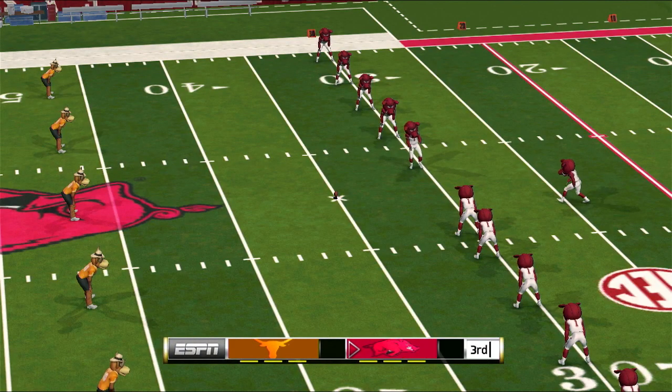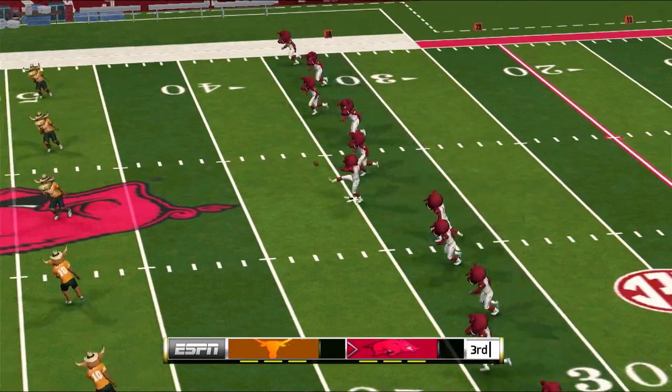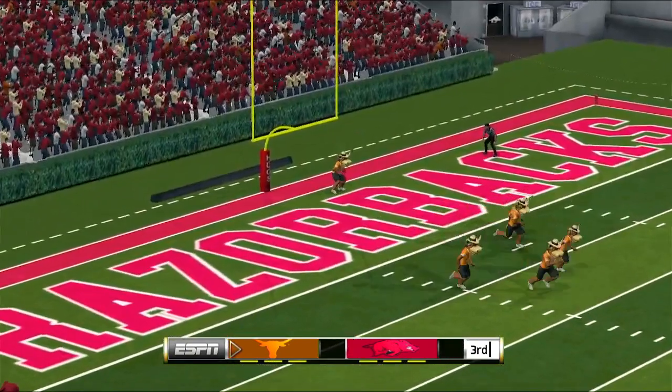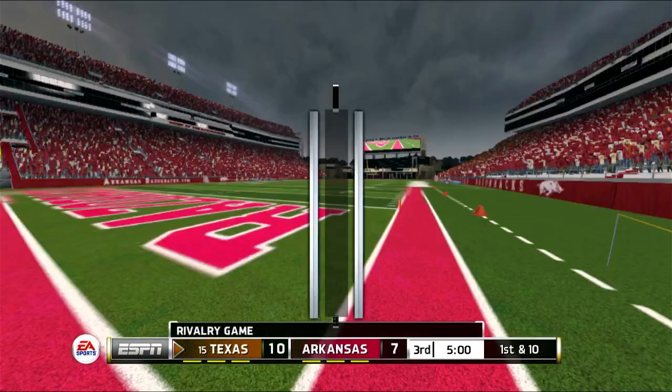Welcome back, everybody. Second half action about to begin. Sends it sailing downfield. This one's going to be down in the end zone for a touchback.